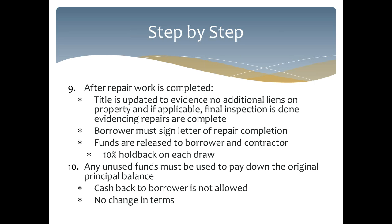The borrowers have to sign a letter of completion, just stating that the repairs were completed, and then the funds are going to be released to the borrower and the contractor. Every time that you do have a draw, though, there will be a 10% holdback just to make sure the final work is done. And then once your last draw, all the funds will be released to the borrower and the contractor.